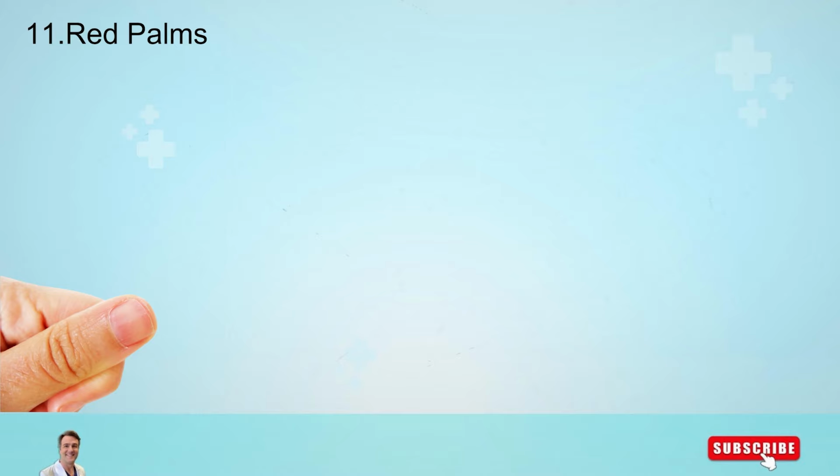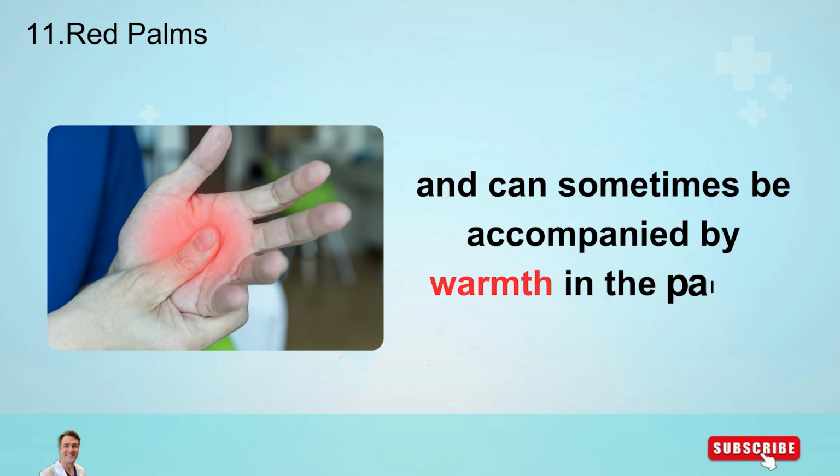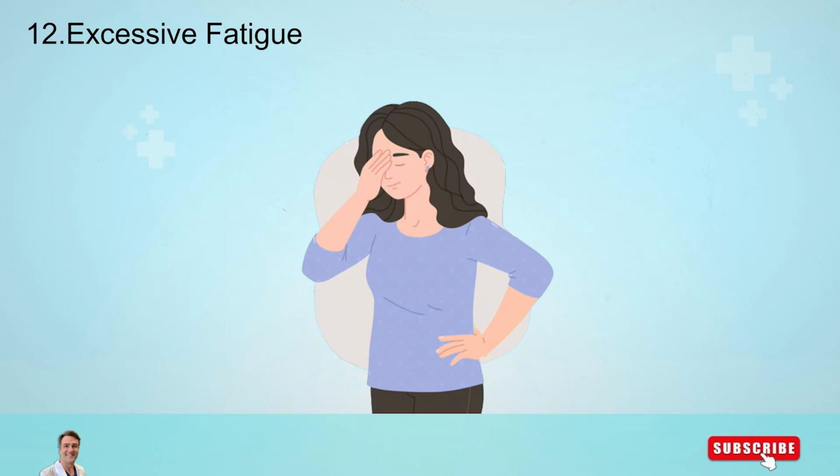It's particularly noticeable in the base of the thumb and little finger and can sometimes be accompanied by warmth in the palms. Finally, excessive fatigue.